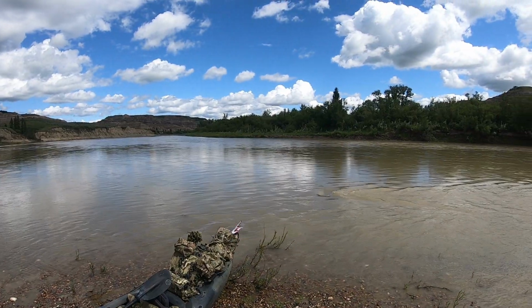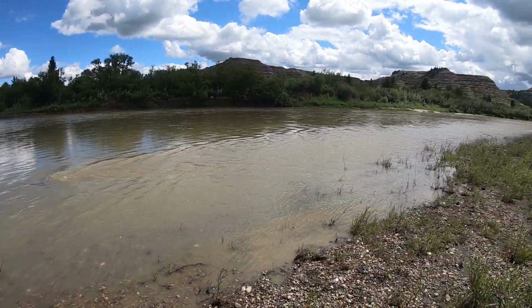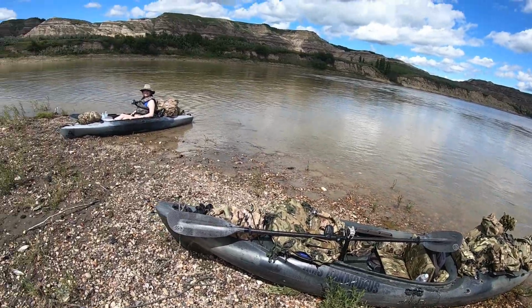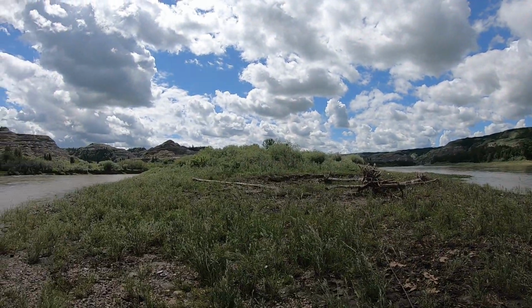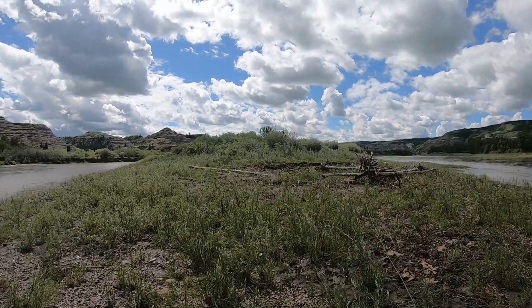This is our stop for night two. I almost got taken down this thing. I barely made it onto shore. Had to drag my boat up. And we've got Heather over here, who's about to get out of her boat. And this is gonna be our home for the night. A little island in the middle of the river. And we're just gonna go start exploring and see what we find.